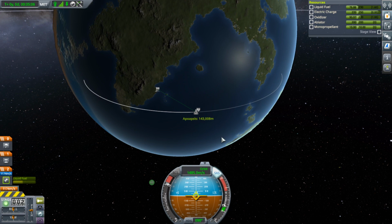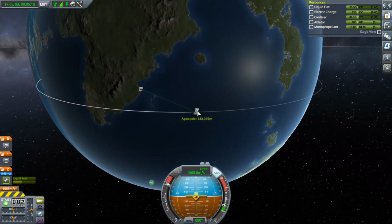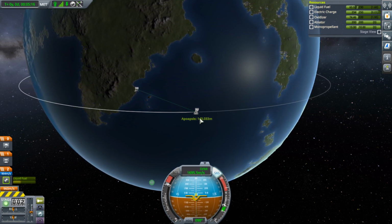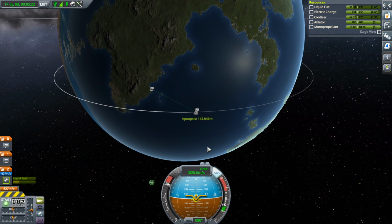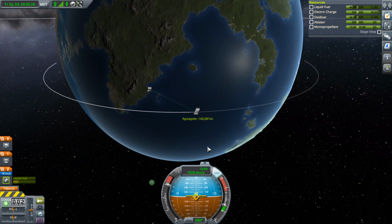And then we'll fly around. Oh, and here's another little thing. So if the apoapsis gets too close to you, you nose up. If you can't throttle up, you nose up to push it forward, and you nose down to pull it back. So right there, I have a nice balance. So now I'm gonna pull it back a little bit, and now I'm already low enough.